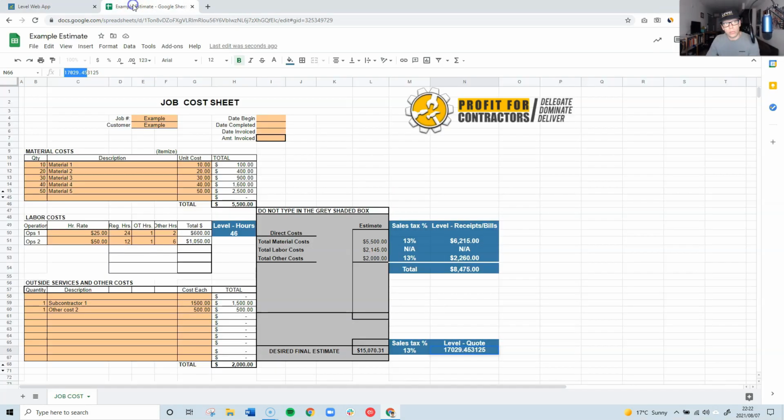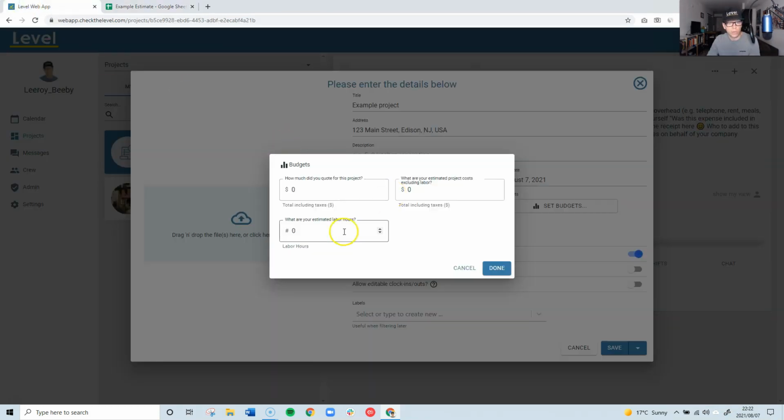And I've created an example for us over here. So here's an example job. I've added my materials, I've put in my labor costs, my other costs, but I have added some additional information to the spreadsheet. If you look at these blue sections, these are the additional columns I've added to this estimate. The first one is the Level hours. These are the hours I estimate my crew to spend on this job. So in this case, I've taken a sum of all these hours, which is 46, as you can see down there, and I'm going to input 46 into my budget for this job.